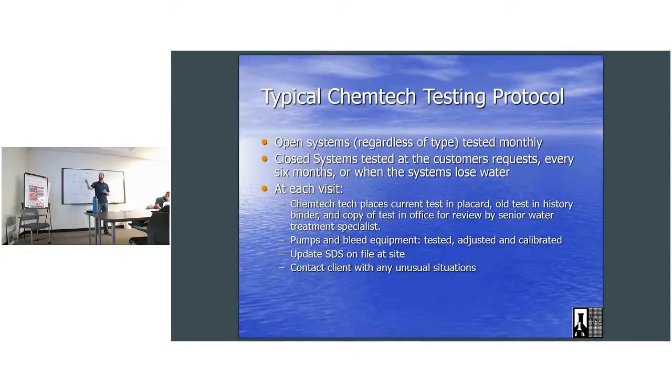So I went over this. We test monthly for the open system. Closed system, it's up to the client. It's usually 3 to 6 months unless something happened, or some clients want once a month. If it's a data facility and they're being really picky, they want a monthly record of what's going on. We like to test closed systems right in the fall, because then we can let them know whether they have freeze protection in it or not, and it's got that impetus. September, October is a good time because then you have a couple months to get approval to get glycol in, that sort of thing.